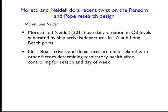I guess you can't really set this up as a difference in differences design because there's not really a control group. If they wanted to, they could use some control group that's further away. But really you should think of these boats as random shocks to the air pollution levels in the Los Angeles area that happen day by day. So you're randomly assigning lots of boats to arrive on one day and few boats on the other day, and as you do that, you're either generating lots of air pollution or lower amounts of air pollution.